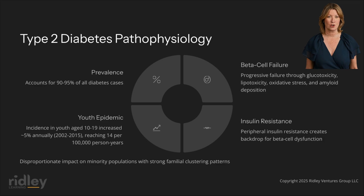Unlike the autoimmune destruction of type 1 diabetes, beta cell failure in type 2 diabetes develops gradually through mechanisms that likely include glucotoxicity, lipotoxicity, oxidative stress, and deposition of islet amyloid polypeptide. The result is a disease trajectory in which insulin secretion becomes increasingly insufficient to overcome tissue resistance to insulin action, leading to progressive hyperglycemia. The epidemiology of type 2 diabetes has undergone dramatic shifts in recent decades, with particularly concerning trends among adolescents and young adults.